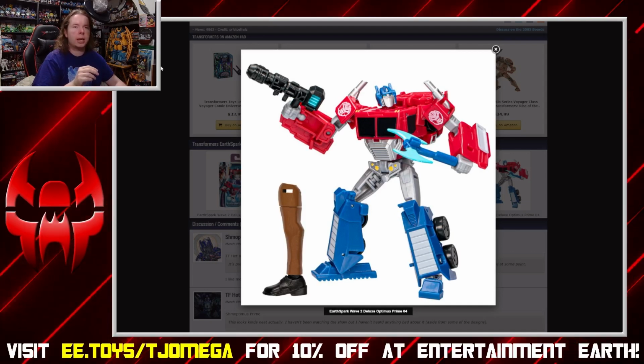Also, human leg. It comes with Mandroid's leg. I'm not going to judge it based on this. I want to see how it plays in hand. And I'm invested enough in Earthspark that I'm just going to grab this as soon as I see it. I just am. I'm just telling you right now.